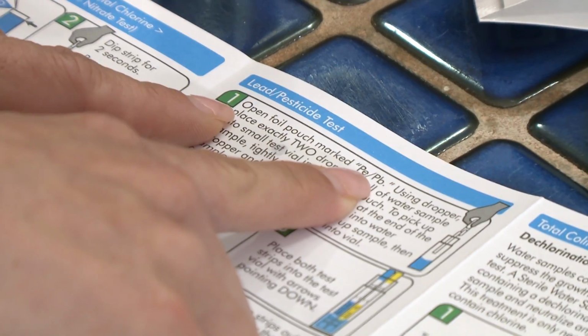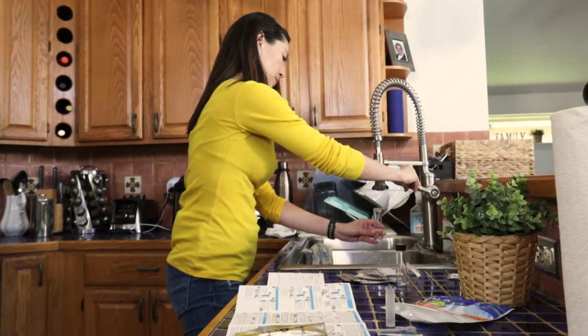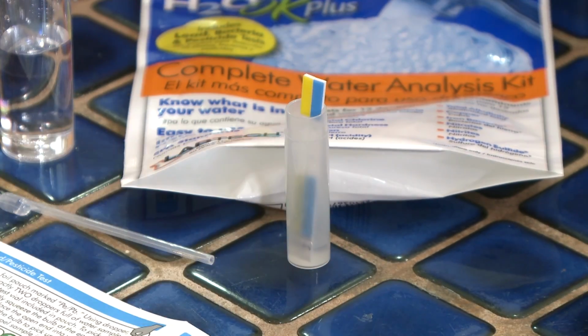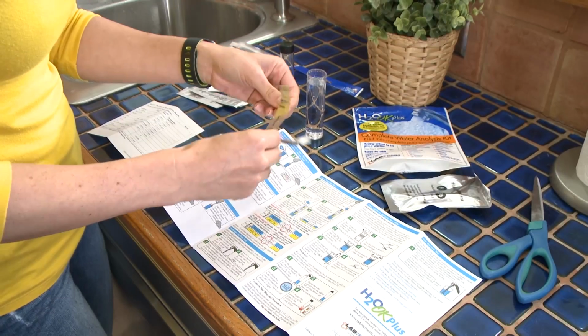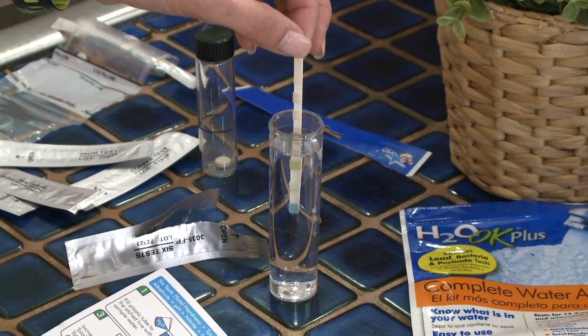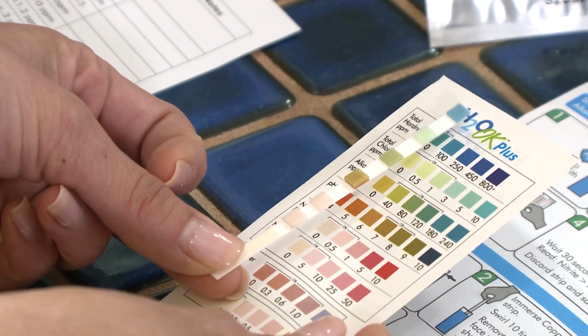I did notice on the instructions that there's quite a few tests, but there were two that I really wanted to focus on. Lead was a huge thing for me. And then the other thing was the pH and alkalinity of our water as well, and if there were any contaminants in there. So I stuck with those two for now, and then we'll go from there.